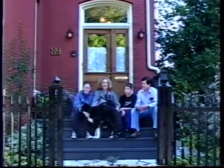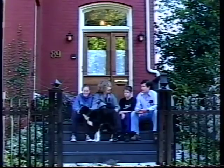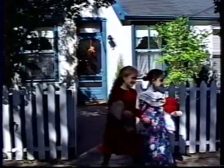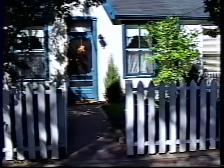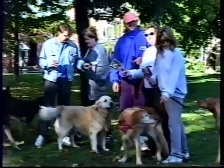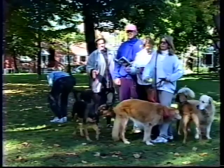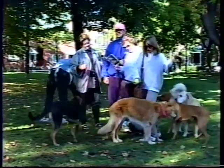More single-family homes than ever. Children remember Cabbagetown's Victorian past by playing in costume. Riverdale Park has so many dogs and devoted owners that they have their own dog directory.